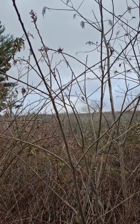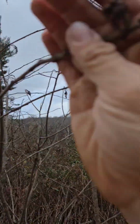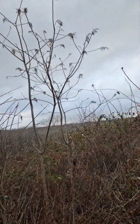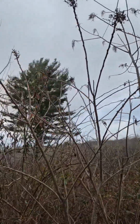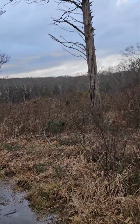Rhus copallinum, or the shining sumac, growing out in this abandoned pastureland. It's a wonderful native tree. I absolutely love these. Bird food. And they're beautiful when they bloom, and they're beautiful in the fall. I take a couple seeds every time I see one, because they're great plants and I want them in my gardens. I love them.